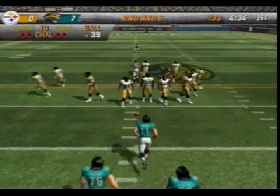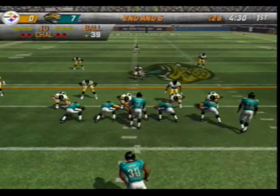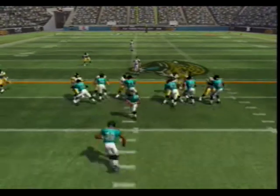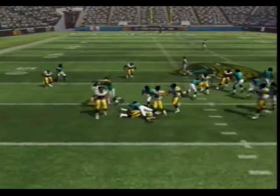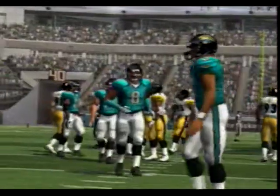It's second down and six to go. Ball on the 39-yard line. The Steelers come out in a nickel package. Tucks it away. James is there on the stop at the 39-yard line. No place to run on that one.